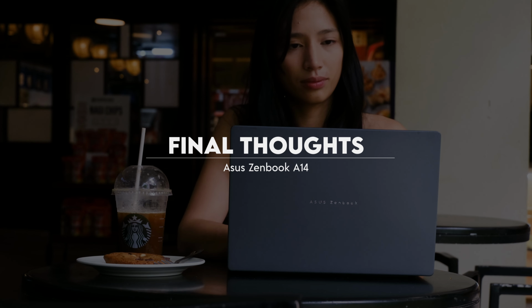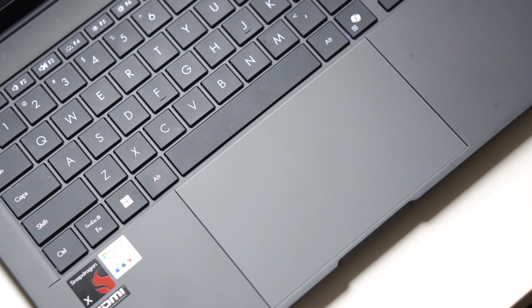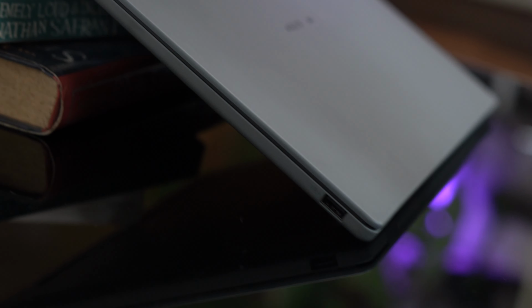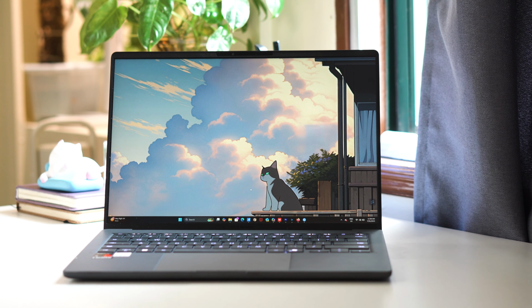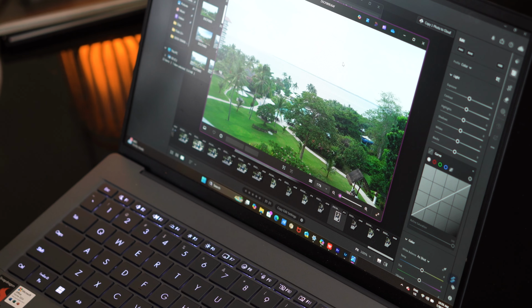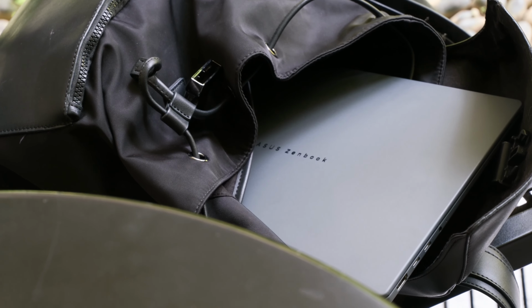The Asus Zenbook A14 doesn't wow you with flashy design or big numbers, and that's totally fine. What it does offer is a near-perfect combination of portability, battery life, and quiet competence. Looking at others within this price bracket, yes, you can say it is a bit expensive considering the performance. But what you're largely paying for here, we believe, is its incredible battery life and next to nothing weight.